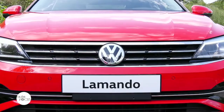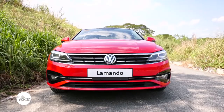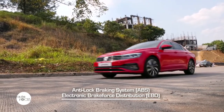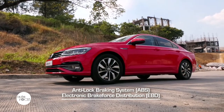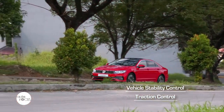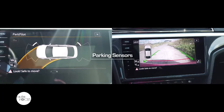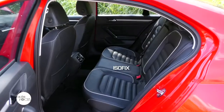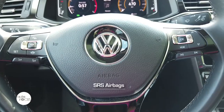When it comes to safety and security, the Lamando is equipped with a roster of features that ensure nothing less. It includes anti-lock braking system with electronic brake force distribution, stability control, parking sensors, hill start assist, tire pressure monitor, ISOFIX, and 6 airbags.